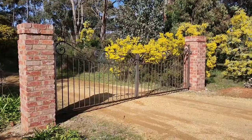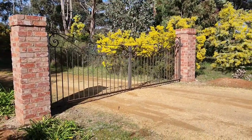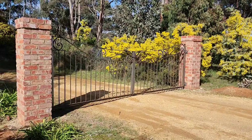Look at that. By the time I finished editing, Matt had installed the gates. They look amazing with that brickwork as well. Now I have to just convince him to make some for our house.